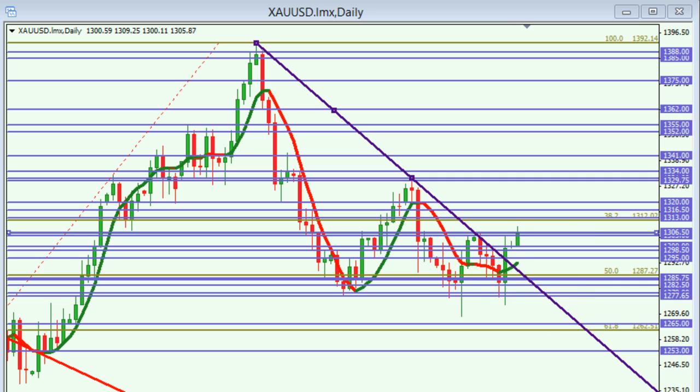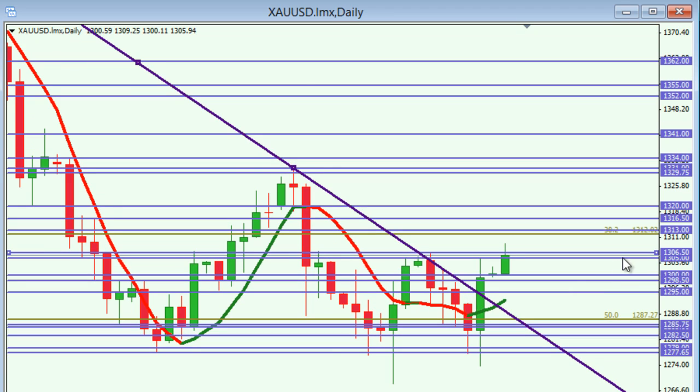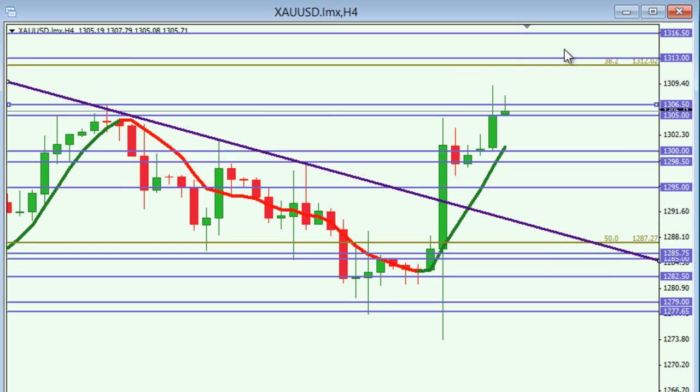Okay, so for this week, let's talk about some important areas that we have coming up on the horizon. Number one, the sideways range. I put the cap on the sideways range at 1306.5. So a solid breakout of 1306.5 is going to be, let's go down to 4 hour because we'll see the areas better, an important area. Our next fib is going to be at 1312.02. So this is going to be a major area.